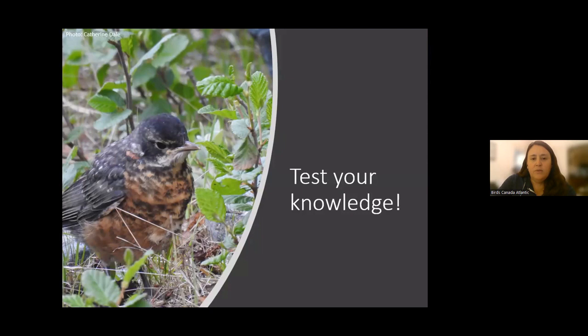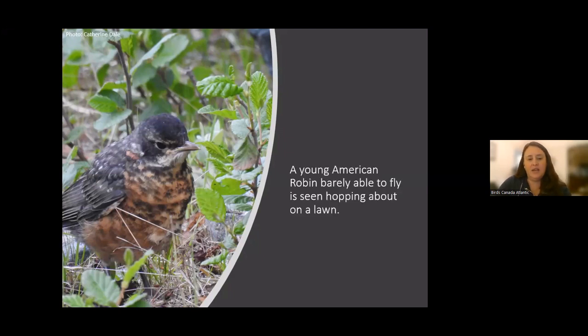First of all, what species do we have here? Just answers in the chat. What have we got? Come on, you guys definitely know this one. He's a little spotty looking. Yes, he is a robin, an American robin, a very, very grumpy young American robin that Jenna and I saw in the field a few years ago. So let's say you're out in the field and you see this young American robin hopping around, barely able to fly on a lawn. What would you say the correct breeding code is?